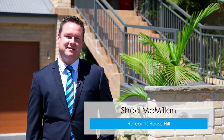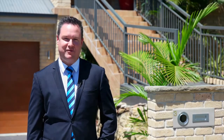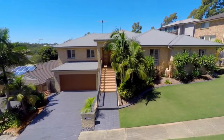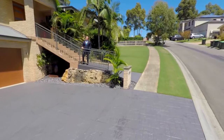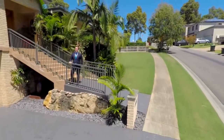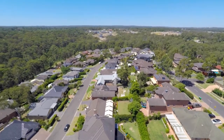It's my pleasure today to welcome you to a home that is quality and elegance personified. It is absolute perfection from every angle. Welcome to number 3 Highlands Way, Rouse Hill. Set high in the Highlands Ridge Estate, this is certainly a premier location. Taking full advantage of the stunning bushland views, just have a look.